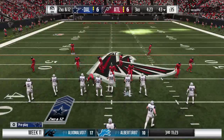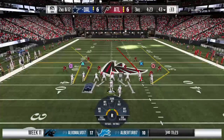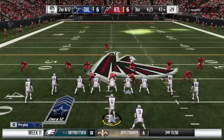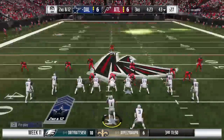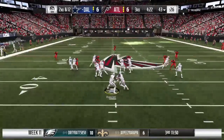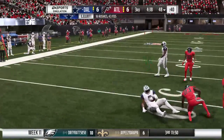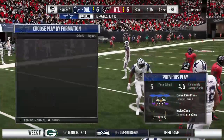Number 46. It's coming now. 26. They go back to Elliott. He's been busy. And give him about 5 as he gets this up to the 48-yard line.